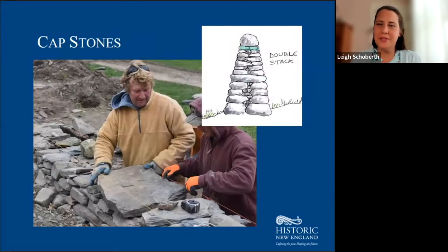And then similar to our through stones, our finished stone is our capstone. But this is going to, like the through stone, connect those two faces of the wall and help prevent that bellying out at the top. These are usually large, relatively flat stones that are placed closely together and give you that finished edge on the top of the double wall.